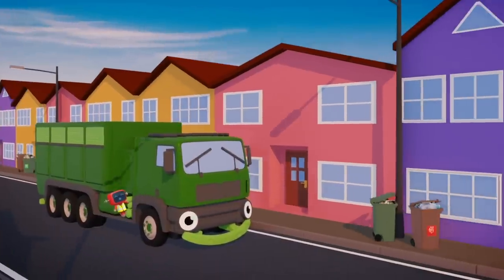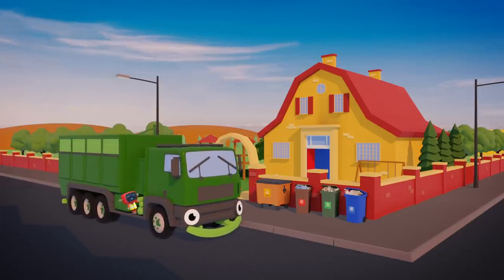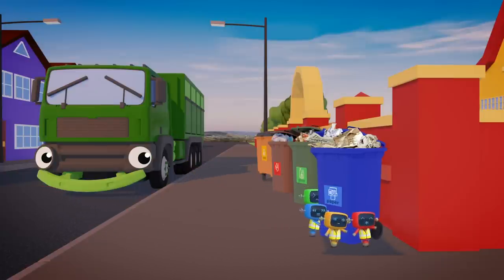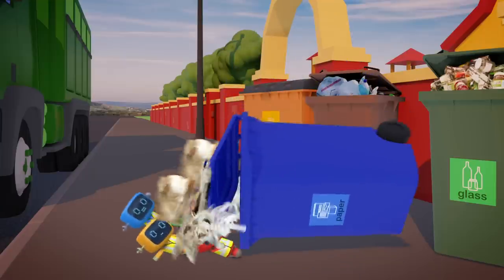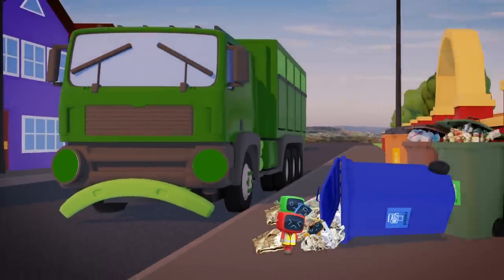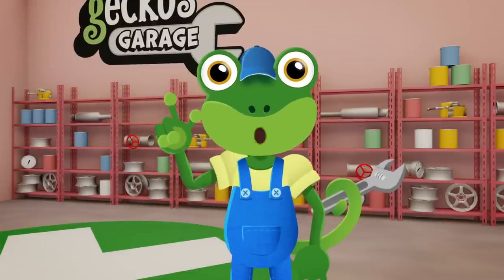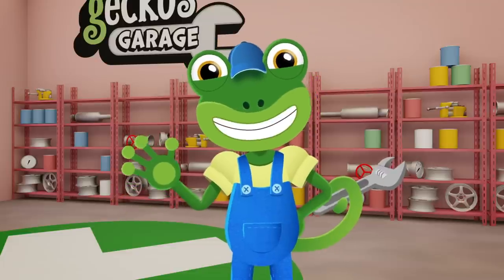Rebecca the recycling truck and her team of mechanicals are so busy today. There's bins all over town waiting to be emptied. Oh dear! I think Rebecca wants to help her team, but she doesn't have the right tools to do it. Come over to the garage right away, Rebecca. I've got a bright idea.